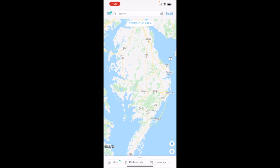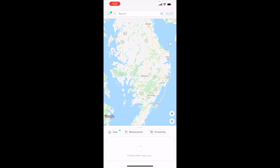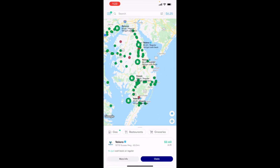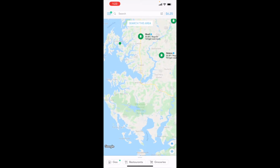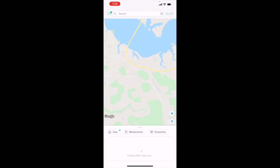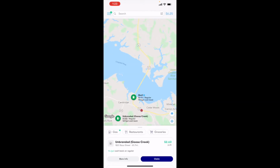Okay, guys, so here it is. This map is for the eastern shore of Maryland and Virginia, the Delmarva Peninsula, basically. So when you have it here, you do search this area, and it's going to scan all the gas stations in the area. And as you can see, there are a lot of them. So let's go to the town of Cambridge, Maryland here real quick. Cambridge is right here. And when you zoom in, you got to do it again. So do search this area. And I'll show you the different gas prices.